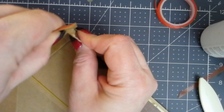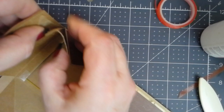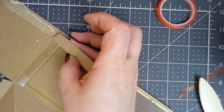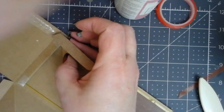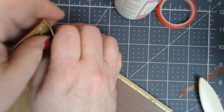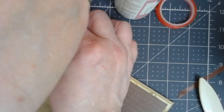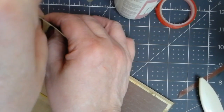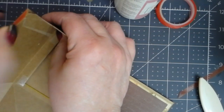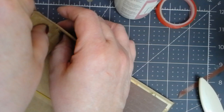I knew I would do that. I'm off, way off. See if I can do a little glue and repair mine. You want it to be as square as you can possibly get those, guys. I'm just going to hold it for a minute. This is why you don't use glue here, because you have to make sure that it dries before you let go of this.